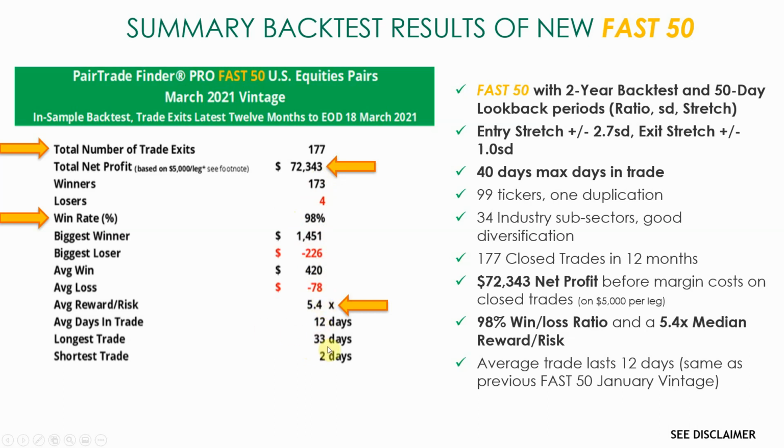The longest trade, interesting, was only 33 days, so we never hit our time stop. Shortest was only 2 days, and the average was 12 days, about the same as the previous Fast 50 January vintage. What did that mean?